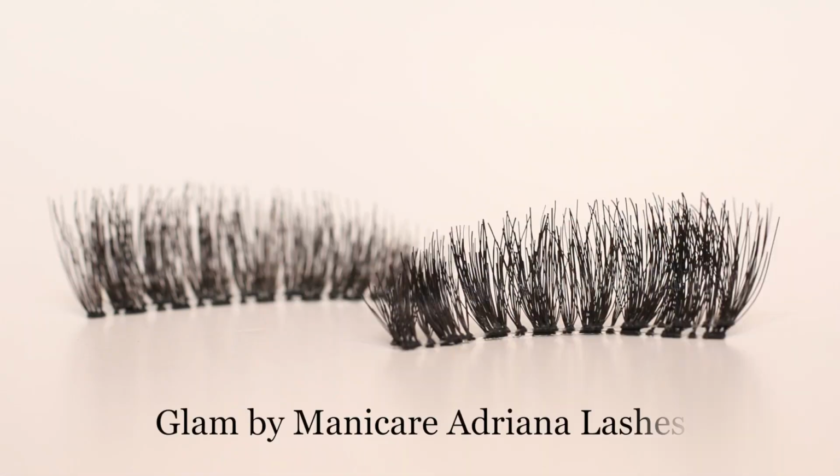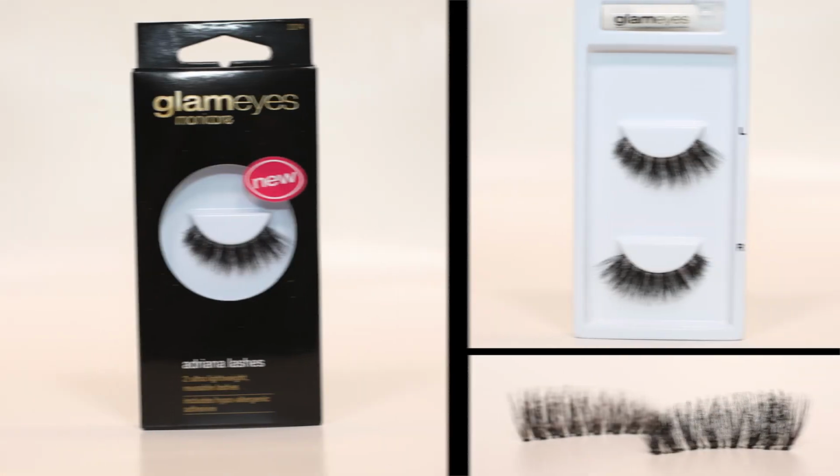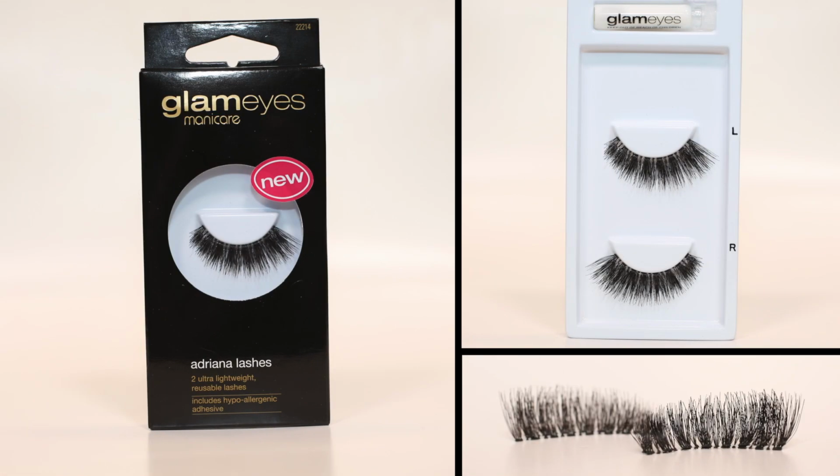Lastly, we've got the Adriana lashes. These lashes are double layered, so there's a thick, full lash, and they're also longer on the outside edge. These are the perfect lashes if you want to make a statement. Check out the extra volume they give my lashes.